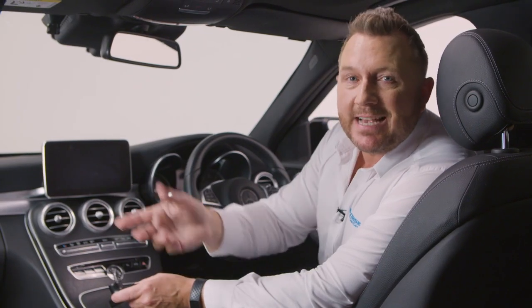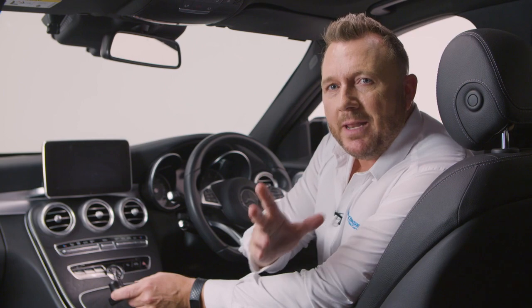And with a Nextbase dash cam in your car, you can keep your family and yourself safe and prove an incident wasn't your fault.